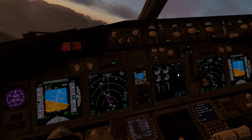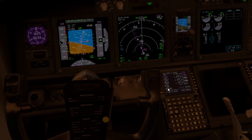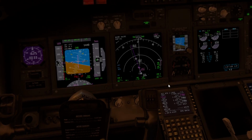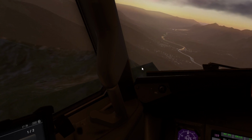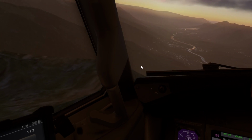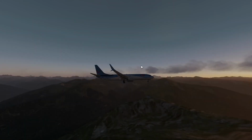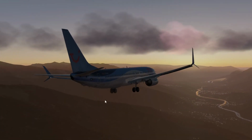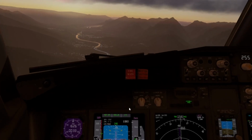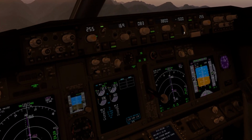Right, I am going to put flaps, I'll keep it a flat 15. I might have just put it out a wee bit. Oh, Jesus. This is probably illegal in real life, but holy moly. We're fine, no bother. Right, let's get down. Down we go.